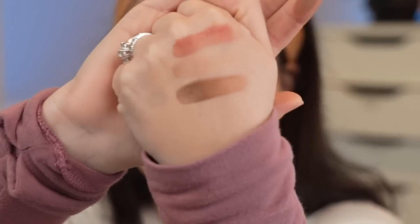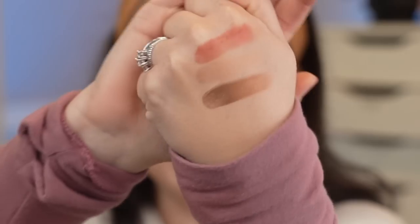Let me swatch them separately just so you can see how they look. And what was the complaint on this? Oh, that the shades were different than before. They don't like the new packaging and they said the formula's chalky. I don't feel like the formula feels chalky at all. That's just my opinion. Here's the three shades all together separately. And I like the packaging. I think it's nice. Other than it picking up fingerprints, I like it.